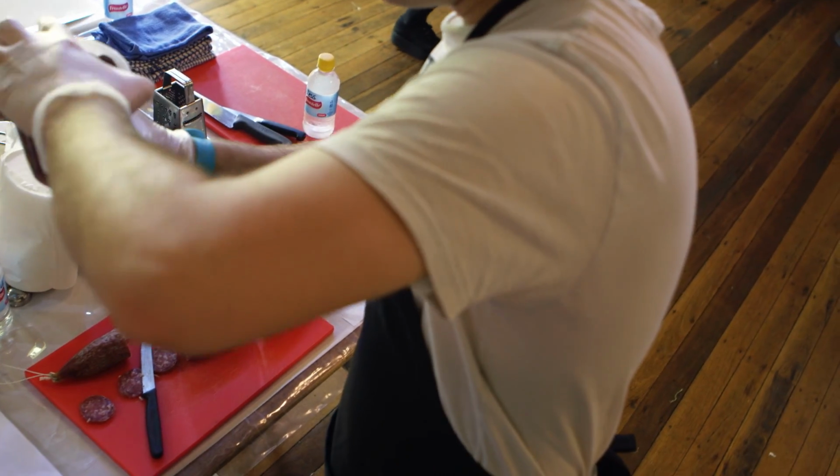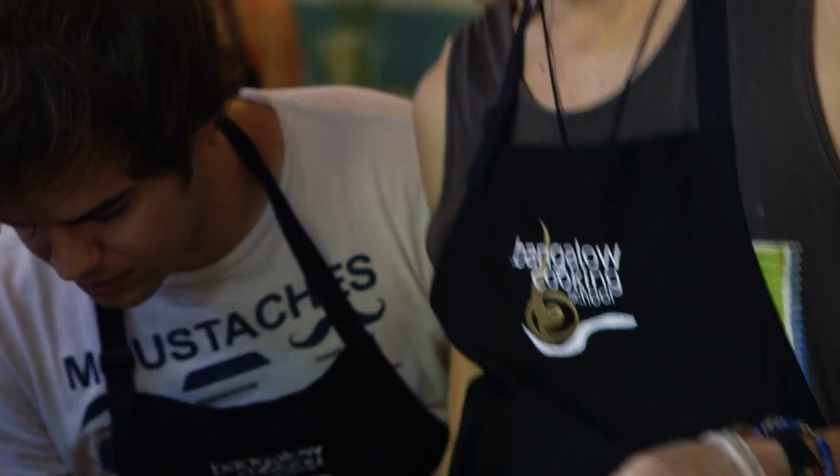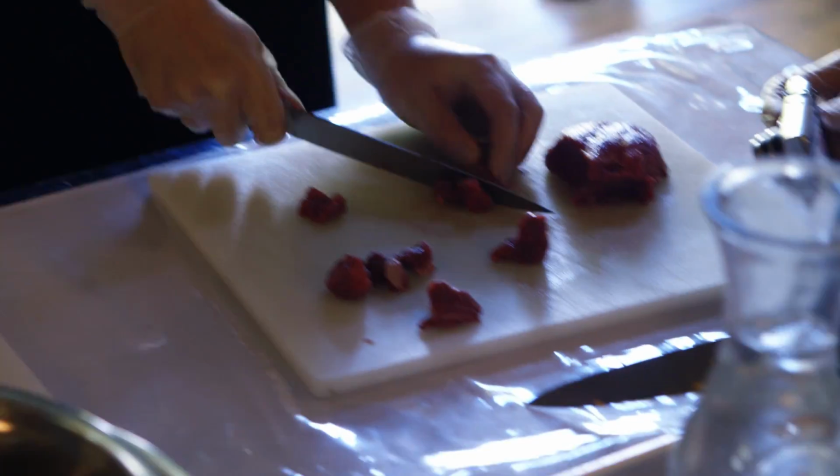No idea what I'm doing. I'm just going to stand around pretending, or looking like I'm doing something. Nice oil. It's great oil here. Okay, let's put some oil in there, just a little bit. Oh, starting to look like vomit, which I think is a good thing.